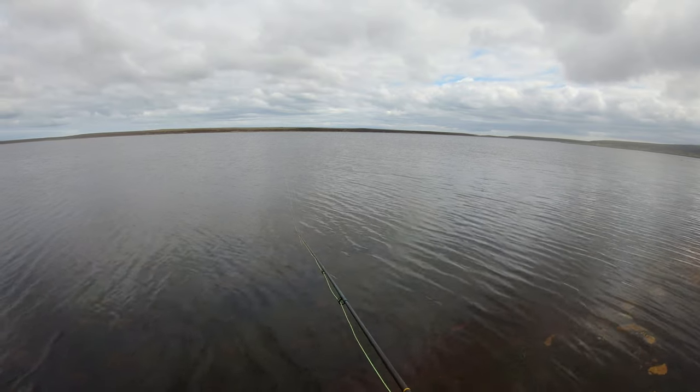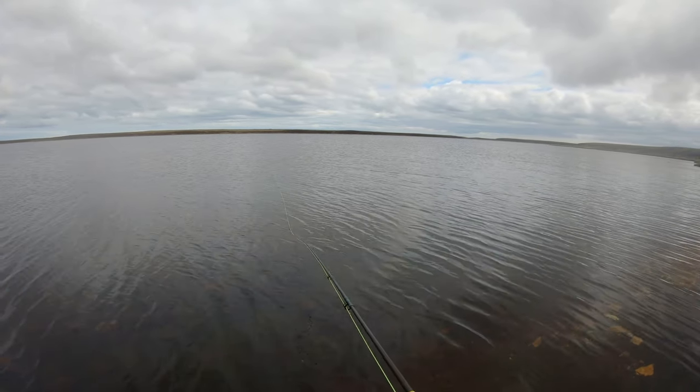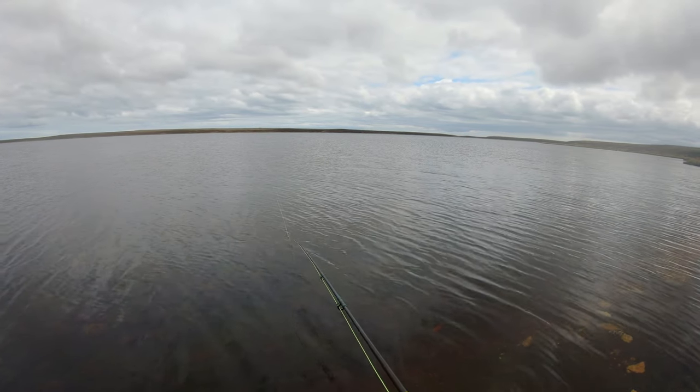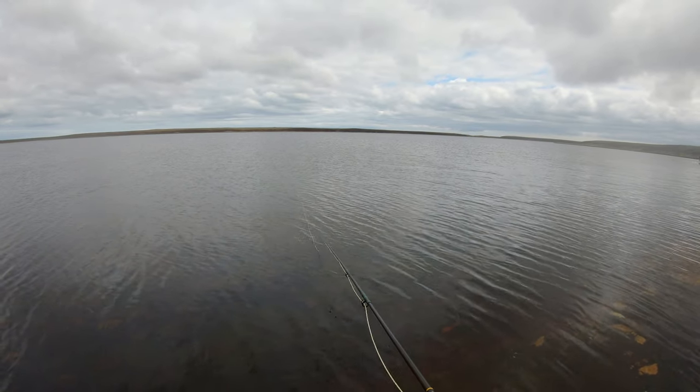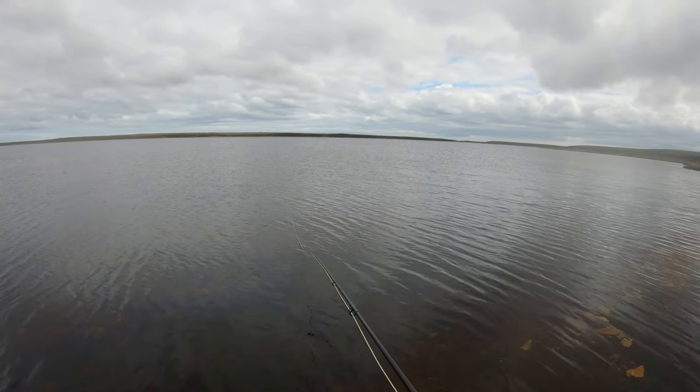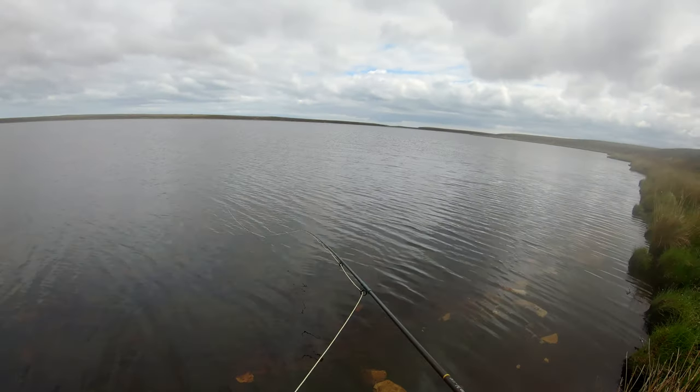But to be honest, it doesn't seem to be making any difference. I'm still not picking up any fish. And the very few fish that were rising appear to have stopped that. So it is possible that they're just not interested at all.